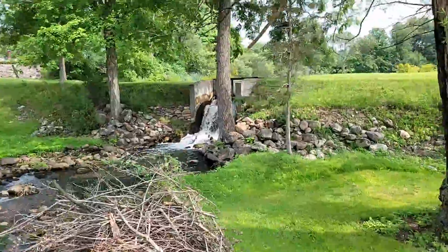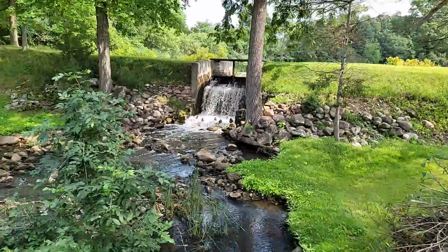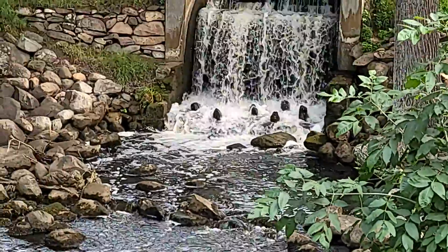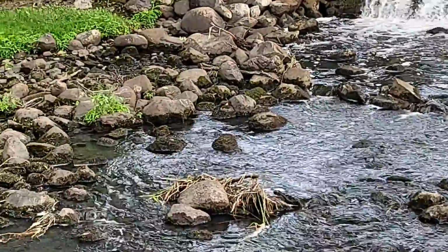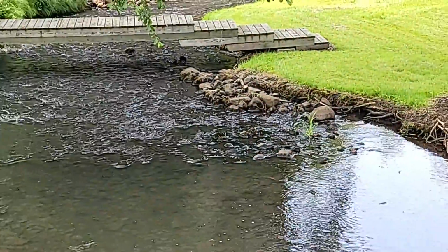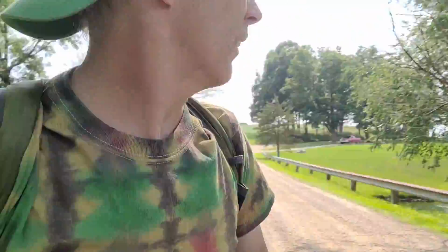Look at that. Nice artificial waterfall. That is outstanding. Yeah, that is unbelievable. The work that must have been put in to make that. Wow, I can't even imagine. Got to give them their props. That is just outstanding in such an agricultural type area.